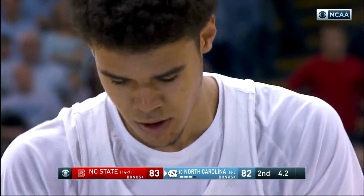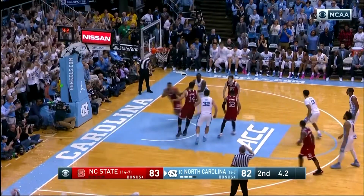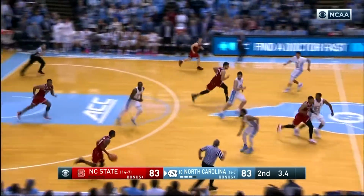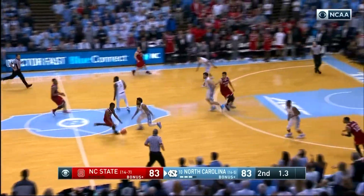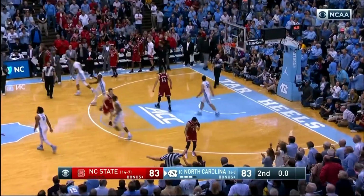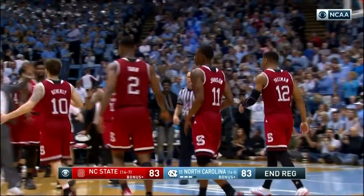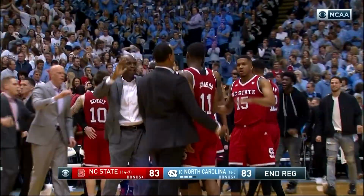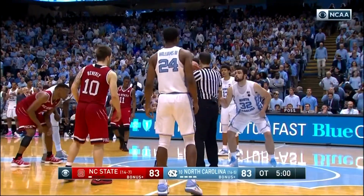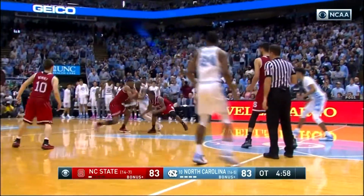1-point game for NC State, but you've got to get the ball to Johnson if you can, right away. And he can get to the other end of the court and get a shot. He's going too slow. There you go. Johnson fires, and we are headed to overtime. Both teams playing hard. Now it comes down to a condensed 5-minute segment.